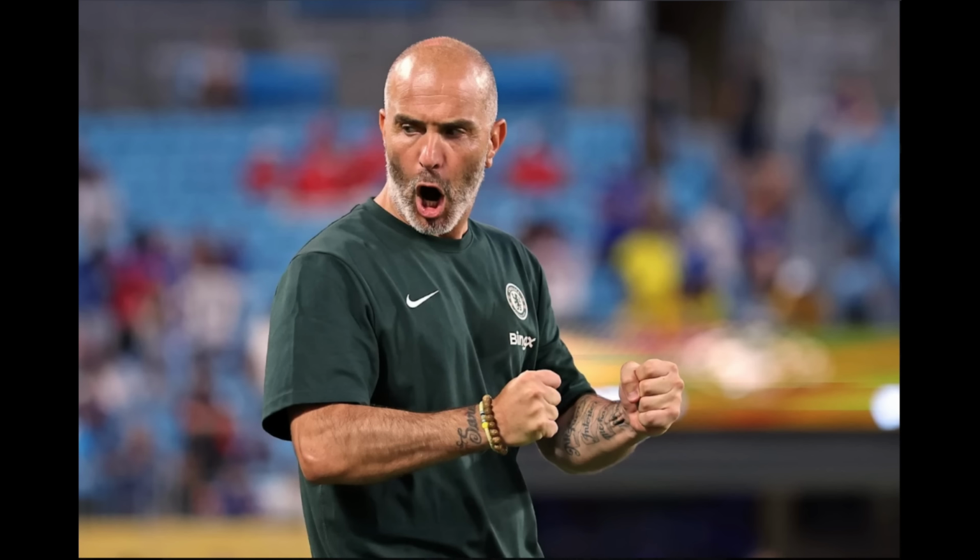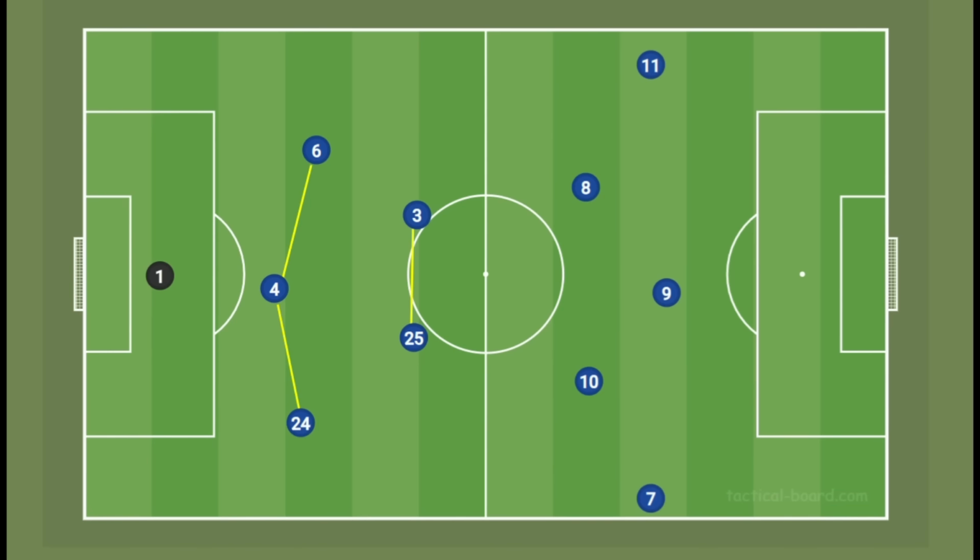So, how is Maresca's new system going to influence the position of Joao Pedro, and how will it make Chelsea so strong? That is what we want to look at, and that is what we want to analyze. Now, let us analyze this.